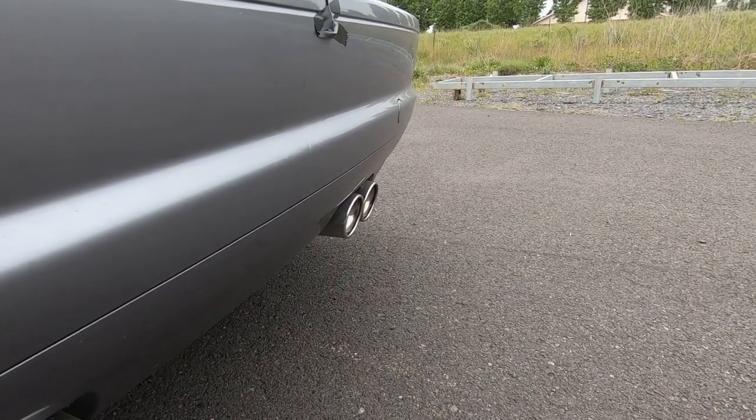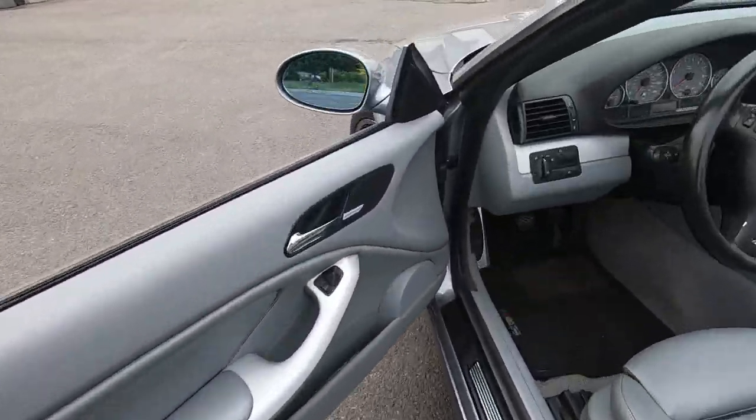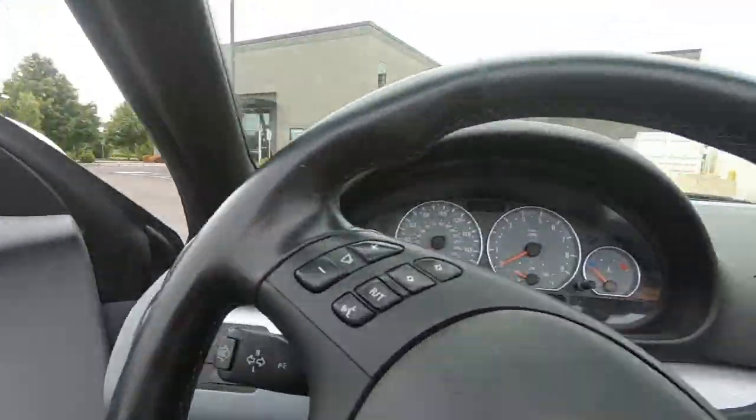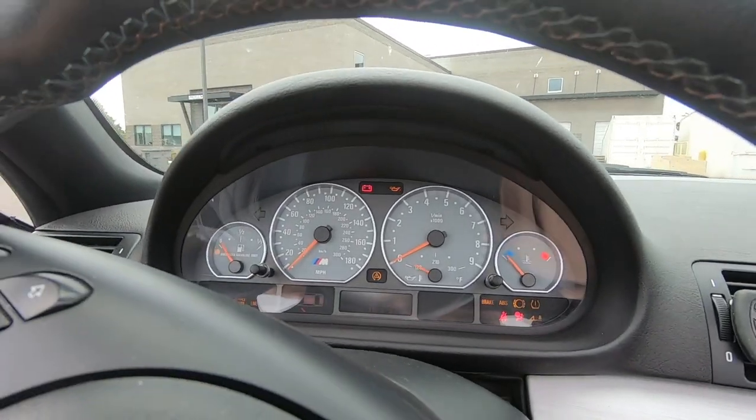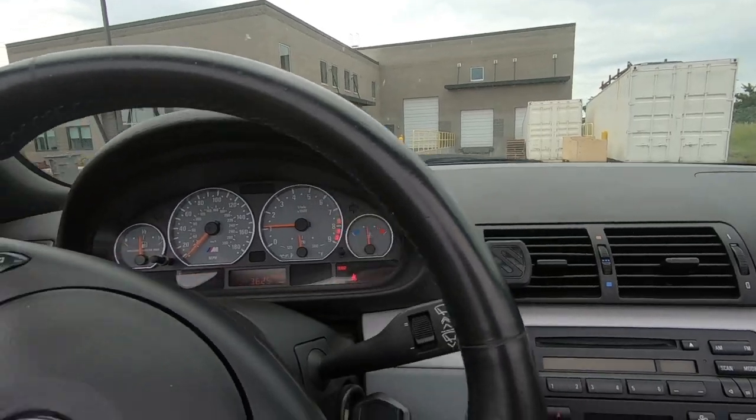And now I got my mic taped to the bumper. Let me do some driving. It's not gonna be a really long drive, but just gonna go around the block. You guys can see here what's going on. This Borla exhaust.